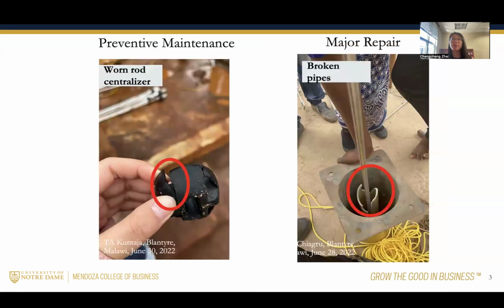There are usually 2 types of services needed. The first one is called preventive maintenance. So this is done before any real problem arises. The water point is still providing water. It involves replacing some of the fast-wearing spare parts, such as shown in this picture.